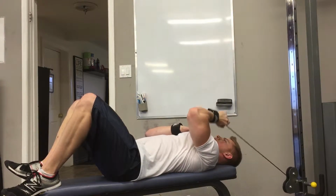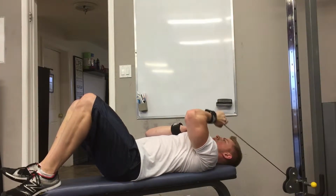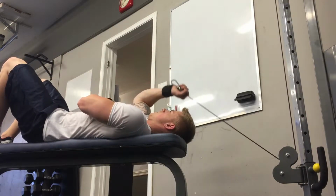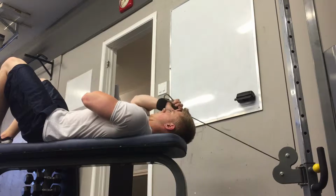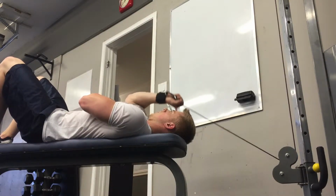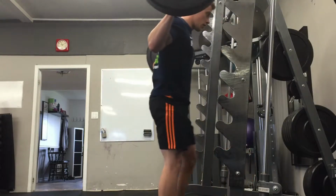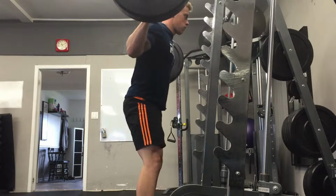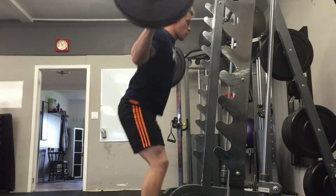I'm happy with that. Then I tried lying cable skull crusher, 1 arm, 3 sets of 8 to 12. This was an interesting exercise I'd never done before, but I gave it a shot and I didn't mind it. It was a good exercise. Now on to Tuesday's workout: quads, hams, and calves like always.